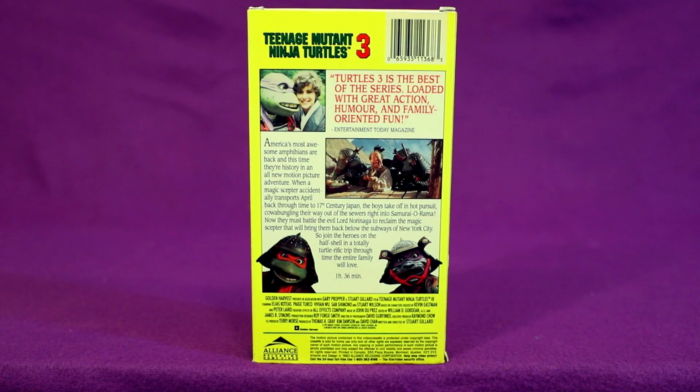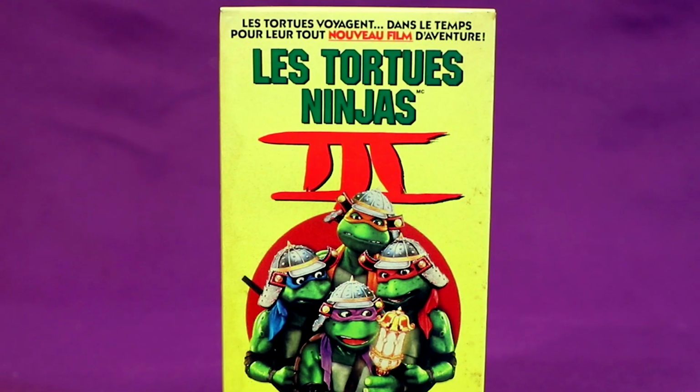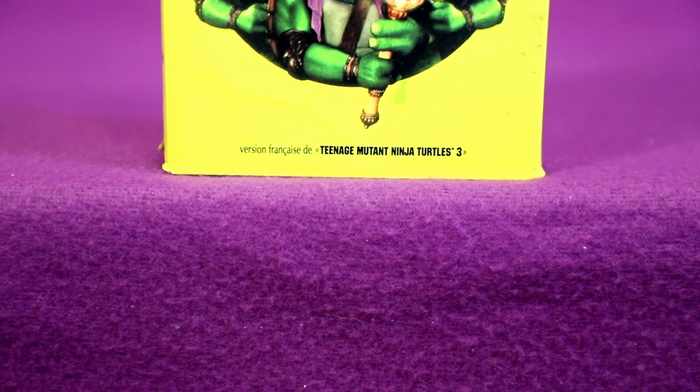Turtles 3 is the best of the series, said no one who actually watched it. Entertainment Today magazine, you are full of lies. Now, if we want to watch the definitive version of Ninja Turtles 3, you have to get Les Tortues Ninja 3, Les Tortues voyant dans le temps pour le tout nouveau film d'adventure. So, of course, once again, this is the Quebec French version of the movie.